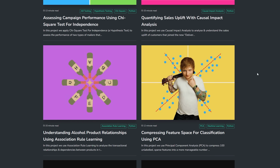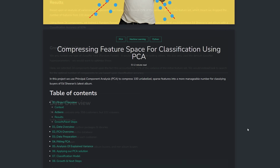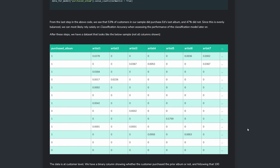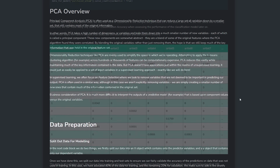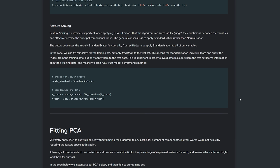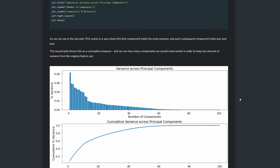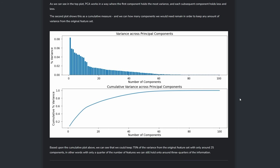From there, we have Compressing Feature Space for Classification using PCA. In this particular project, we use Principal Component Analysis to compress 100 unlabeled sparse features into a more manageable number of components for classifying buyers of Ed Sheeran's latest album. This is a great way to show that you understand dimensionality reduction, feature space, model preparation, and the practical challenges that come with messy, high-dimensional data.